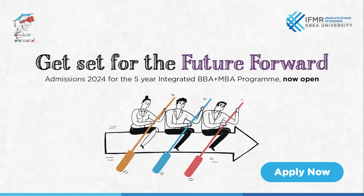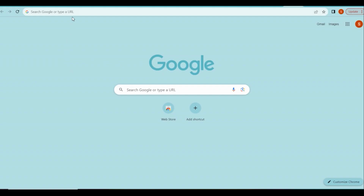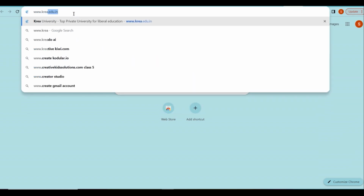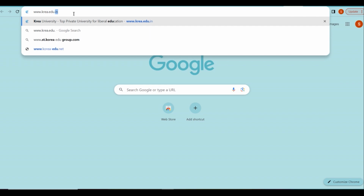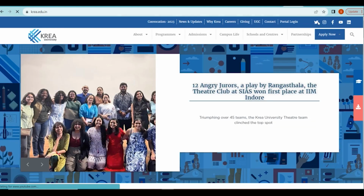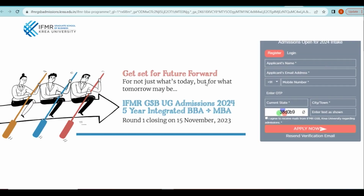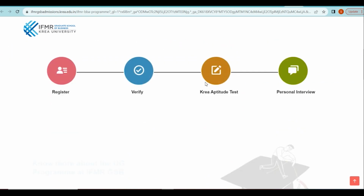For starters, open your preferred web browser and go to the Krea University website www.krea.edu.in. Click on the Apply Now button and choose IFMR GSB's BBA to make your way to the landing page. Take a moment to explore the landing page.